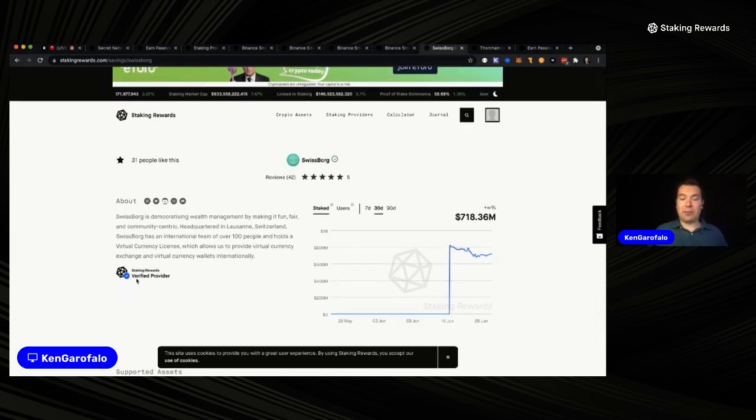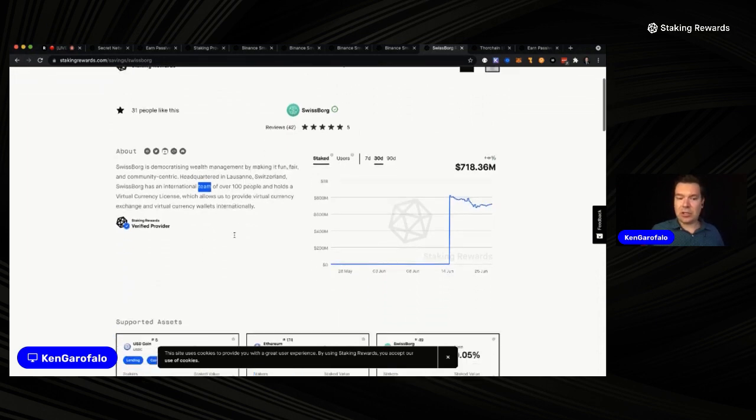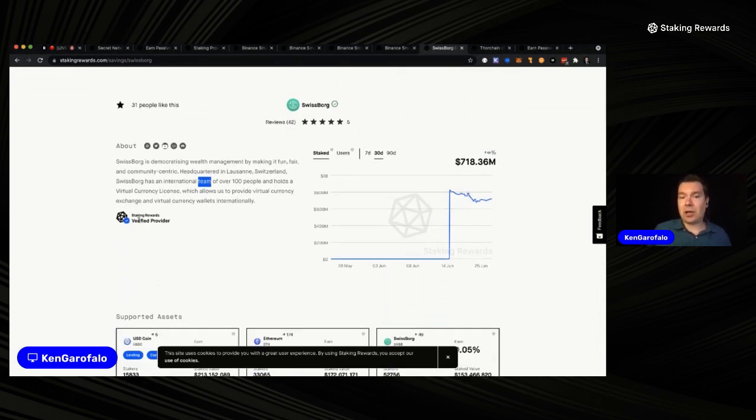Verified provider is something where our team does additional checks to ensure that these providers are on the utmost up and up, right? So we do the filtering process ourselves by asking additional questions and asking for additional verified information, such as how they handle security setup and things of that nature. So if you see a verified badge on any of these provider profiles, you can basically know that the Staking Rewards team has done thorough due diligence researching these providers.